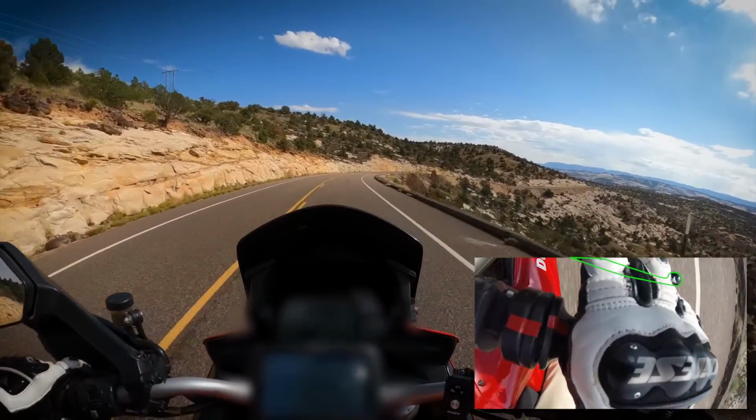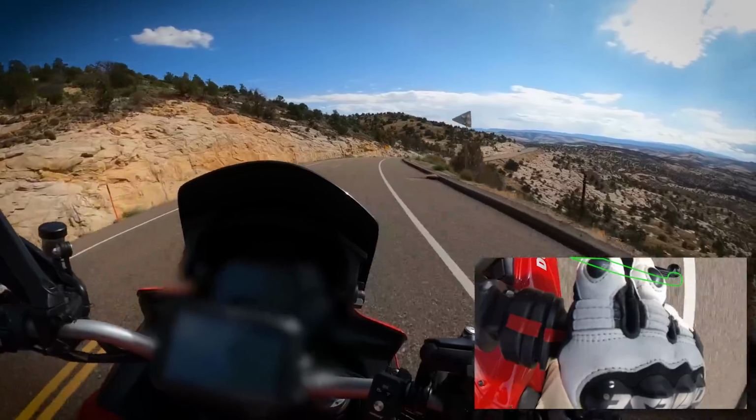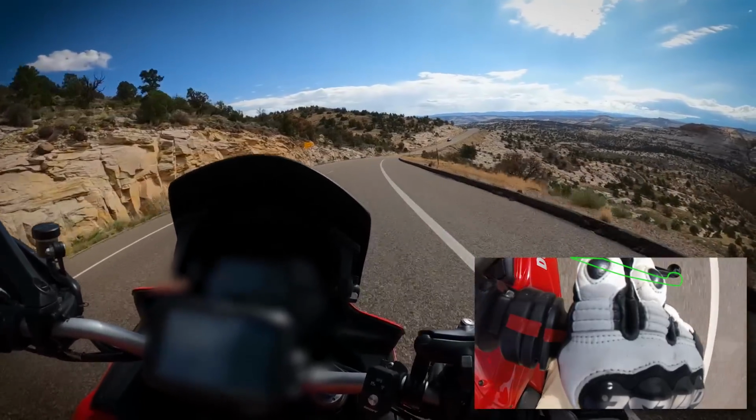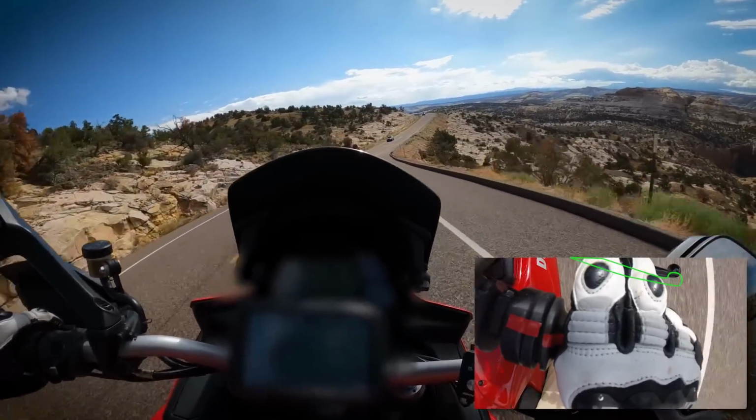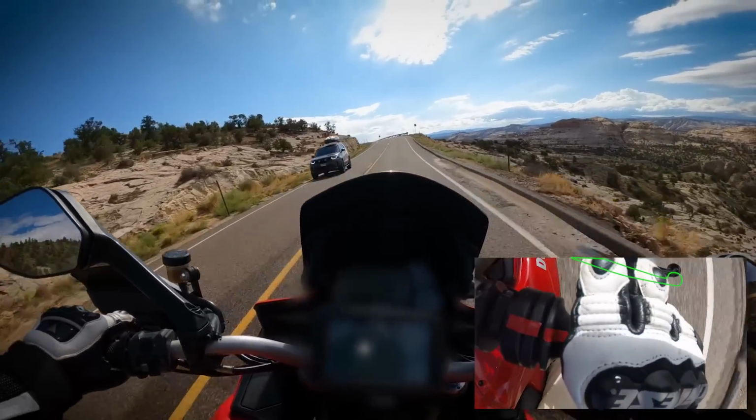All right. And we slow. Maintenance. I'm pretty happy here. I'm happy with where the bike's pointed. I'm at maintenance throttle. All right. Now I can see my exit and take away lean angle. I'm going to start adding a little bit of gas. Nice, right? Did that feel good?